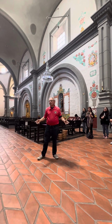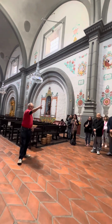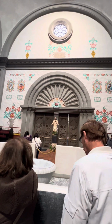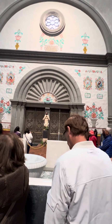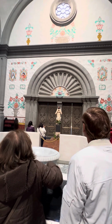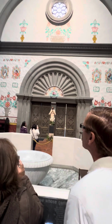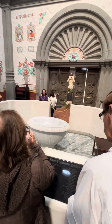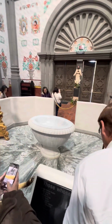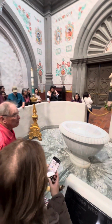So from here, let's take a look at this beautiful church. I'm going to have you look that way first. You're looking at the statue of Jesus Christ in the Sacred Heart. That is a gift to us from the country of Guatemala in Central America. Now, right in front of all of you is our baptismal font. And what I love about the baptismal font is the floor, because the floor of the font is made to look like rushing water going into the font.